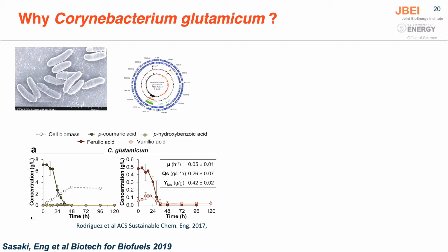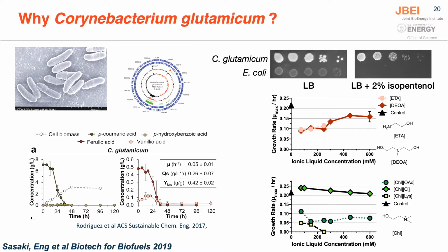Why Corynebacterium? Well, it's already an industrial host. People have already scaled it up. It's used to make a lot of different commodities, and one of our collaborators had shown that it is actually pretty good at catabolizing aromatic components of the biomass, and in our hands we found that it was tolerant to isopentenol, which tends to be toxic, and it is also tolerant to a suite of ionic liquids that people at JBEI were interested in looking at.